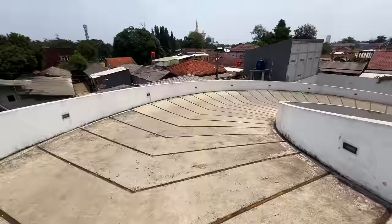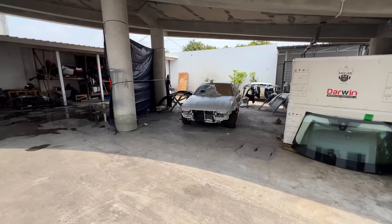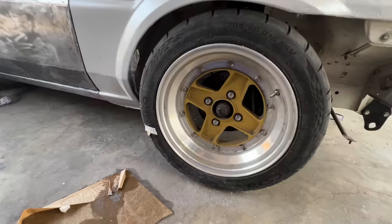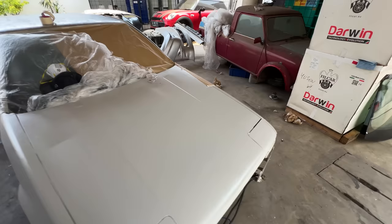Right, I'm gonna make my way down the ramp to the lower level just to see some of the cars that we saw coming in. Glad I came here. So this is an AE86 in the midst of a restoration. Looks like it's actually been taken down to bare metal. So, emphasizing that they do stuff seriously here.